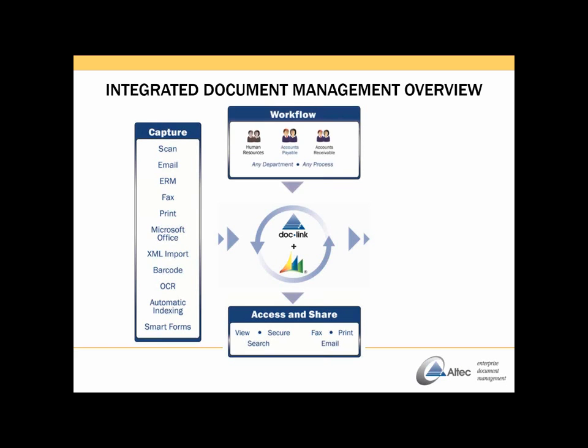Now, there will be customers that want to use the system to store their live working documents and route them around for approval. For example, your AP invoices.